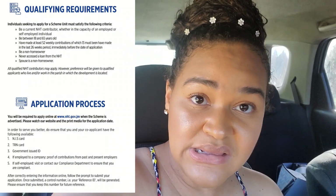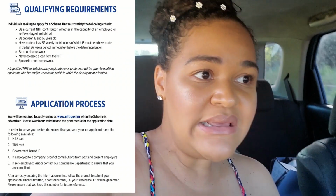So the qualifying requirements again would be that you're a current contributor, whether employed or self-employed, between the ages of 18 to 65, with at least 52 weekly contributions, 13 of which must have been made in the last 26 weeks immediately before the application date. You have to be a non-homeowner, never have accessed a loan from NHT before, and your spouse has to be a non-homeowner. I like that they mention that, because they're definitely making sure that they're giving these houses to persons who genuinely don't have any housing at all.